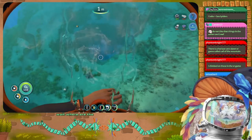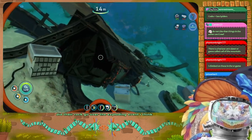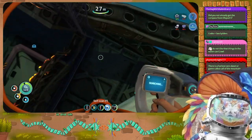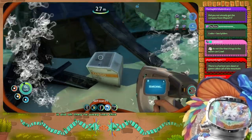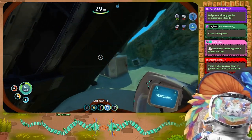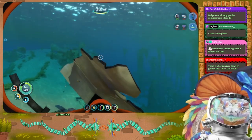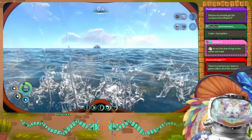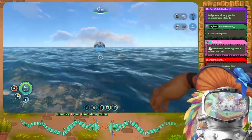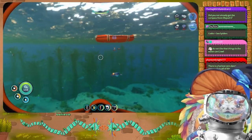Wait, where are the floaters floating? Did their rock go over the explodey vent? I think it did. Oh. They're way into this. Come on, let me in. I just want to scan you. Shucks. I got the blueprint from Life Pod 3. Oh boy, they gave me one carte blanche.